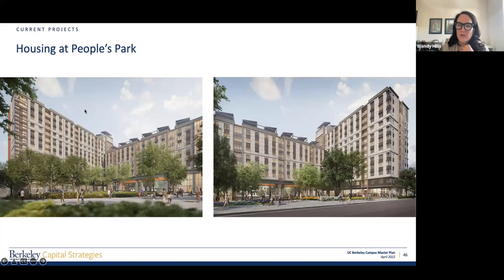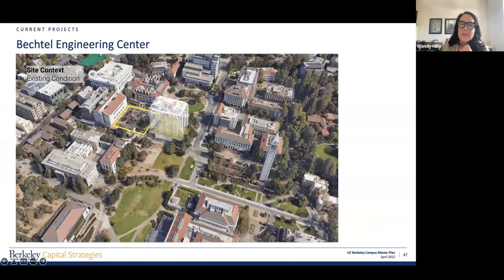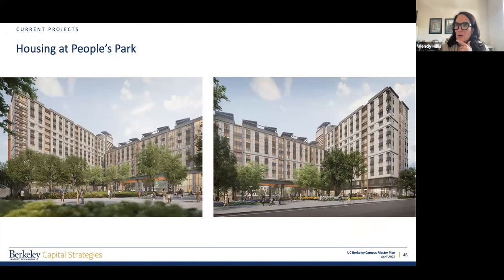So here you see the view from the center of this park, and the student housing. Here's the view from the First Church of Christ, Scientist, facing a landscape on that side. And you can see that it flows underneath here. This project breaks ground at the end of the summer and will be ready for student occupation in the fall of '24.